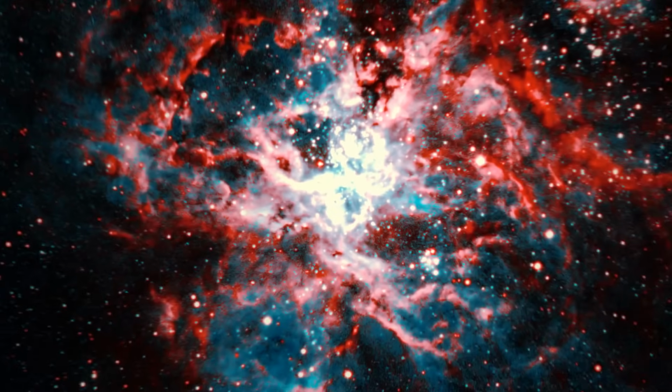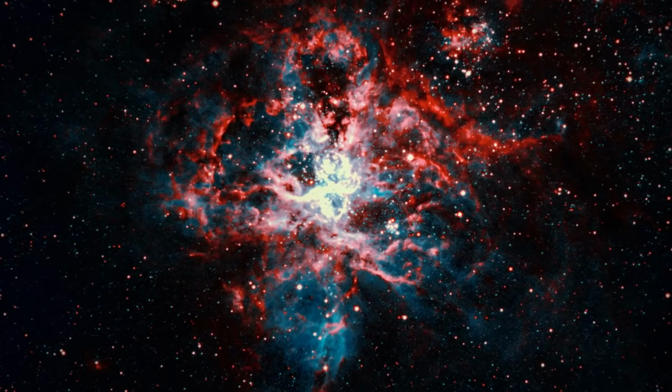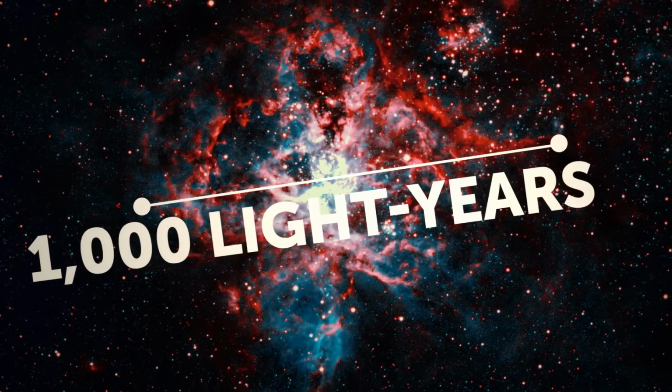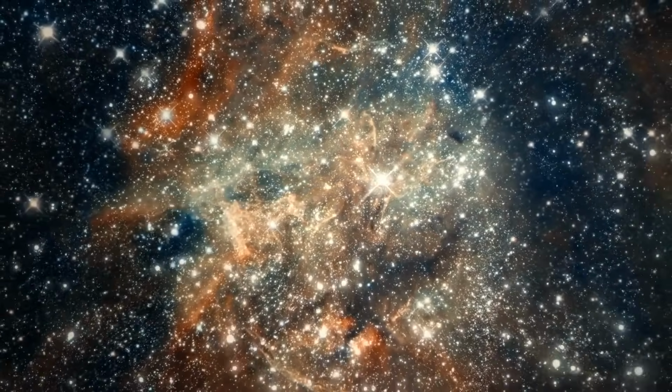It's named after its shape, which looks a bit like the legs of a big tarantula. It's a vast region of space, about 1,000 light-years across, and it's home to some of the most massive and luminous stars in the universe.